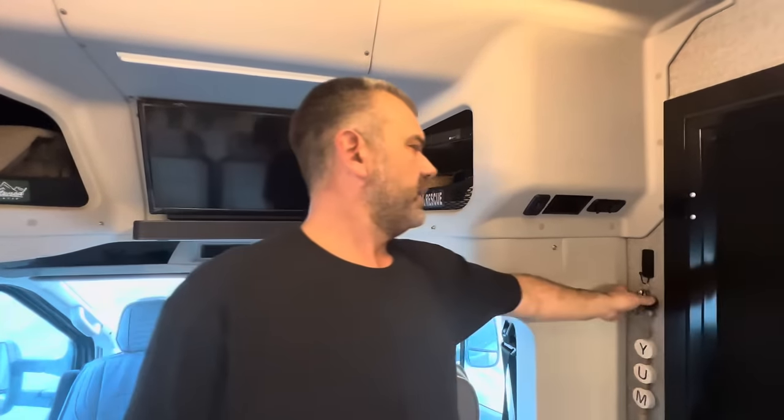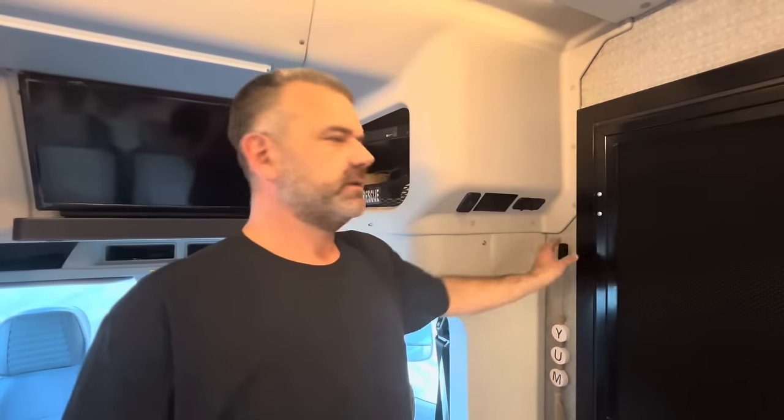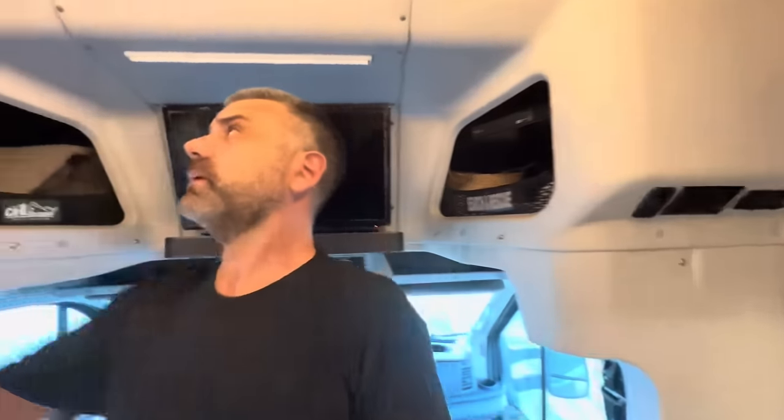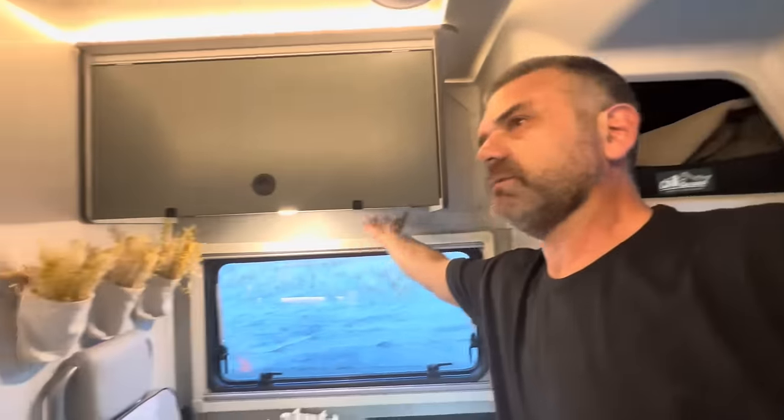So, at any rate, they don't come with key holders. You can pick those up. They're free, and they're pretty simple. But as you can see, it's pretty straightforward up here. Some speakers, some lighting, some track.